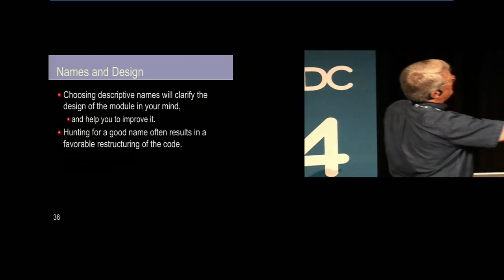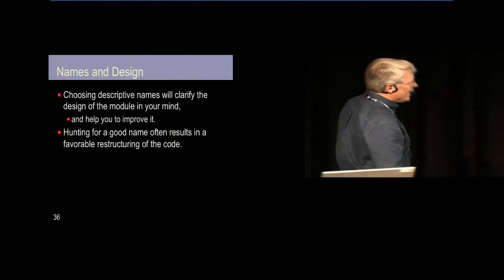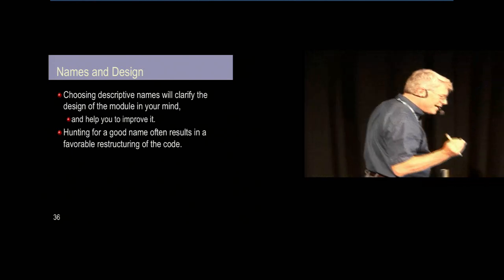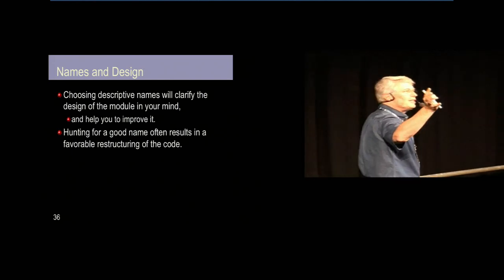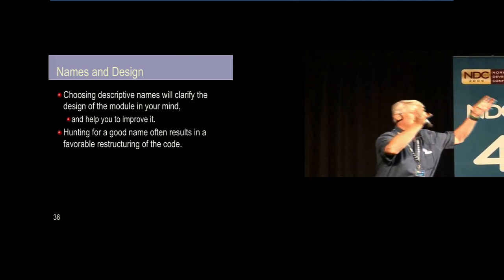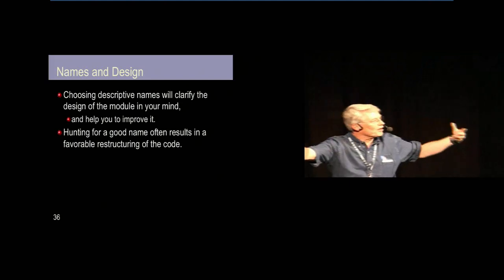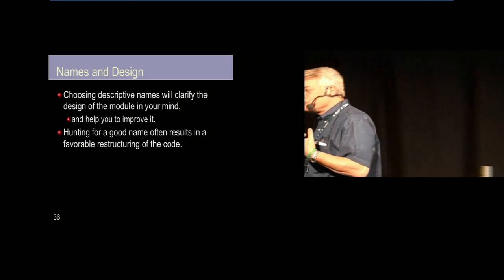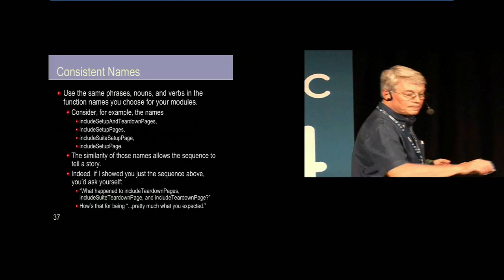Choosing descriptive names will clarify the design of a module in your mind and help you improve that module. You may finally stumble on a name that has meaning and realize that the function doesn't do what the name says it does, and yet the name is right, and the function is wrong, and so you split the function apart. That happens all the time. So the act of choosing names will help you to partition your design better.